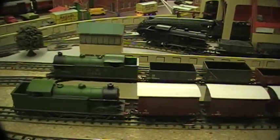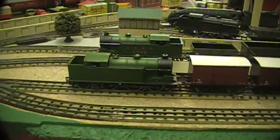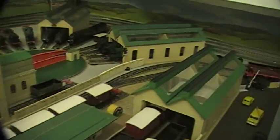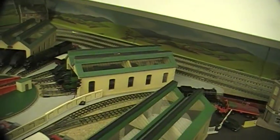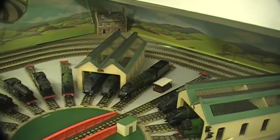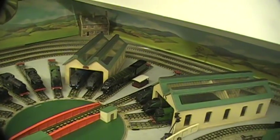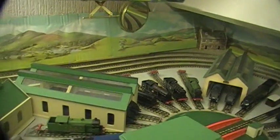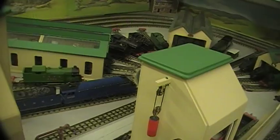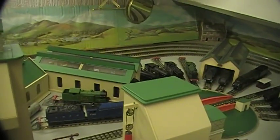And then you have the early tanks and the Dublo goods sheds and a Dublo table that I've converted so it works remotely. And if we look at the back there's also a clockwork A4, Sir Nigel Gresley.